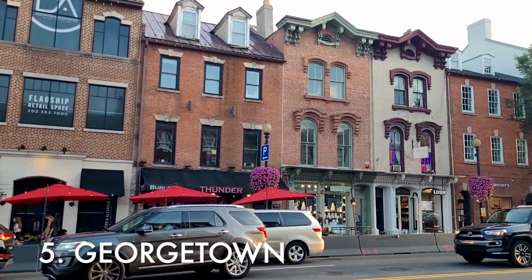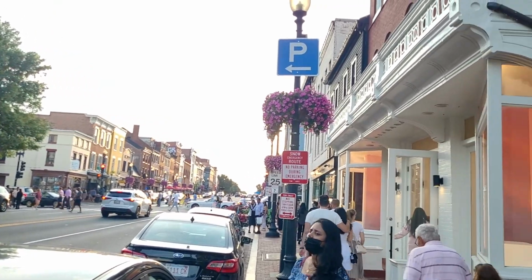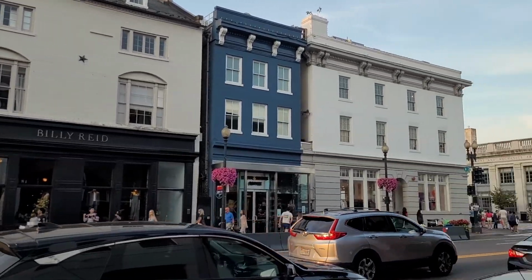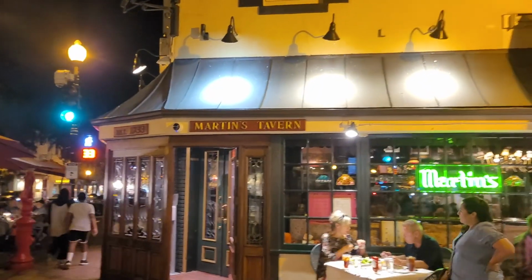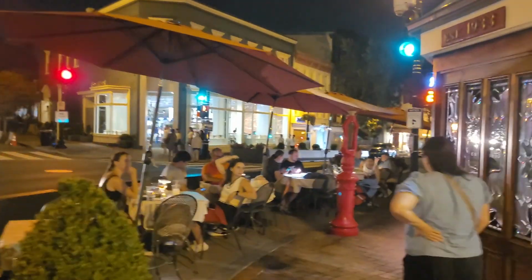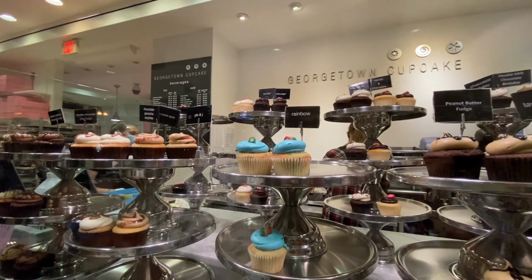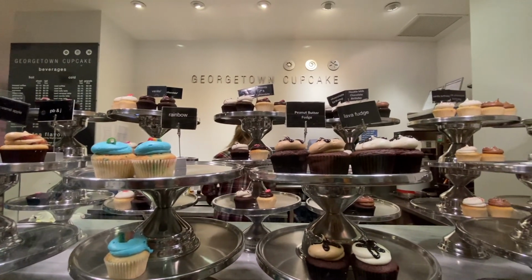Coming in at number 5 is Georgetown. Georgetown is a charming area with federal-style architecture, cobblestone streets, and fashion and design shops. It is my favorite place to have dinner as it has nice restaurants with live music, especially during summertime. One of my new favorites is Georgetown Cupcakes, which is a very famous bakery that has a variety of cupcakes and coffee flavors to choose from.